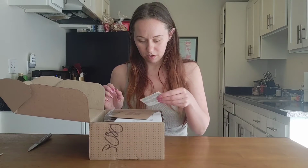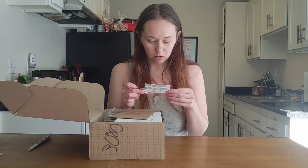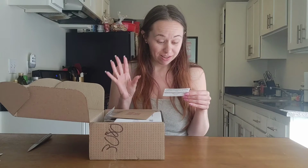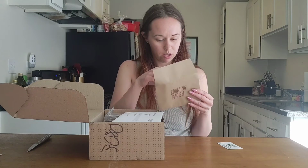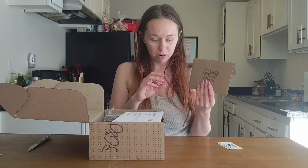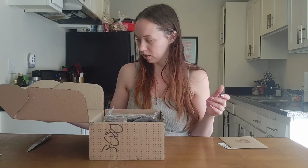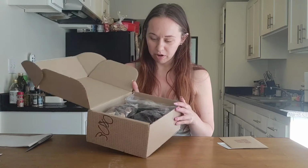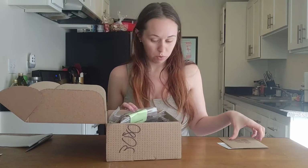Let's see. So our country this month is Puente. No. Puente is an organization that they're donating to this month. So we have our recipe cards. And this is just telling me the order and some of our ingredients. So right away I see chilies. So let's see what we got.